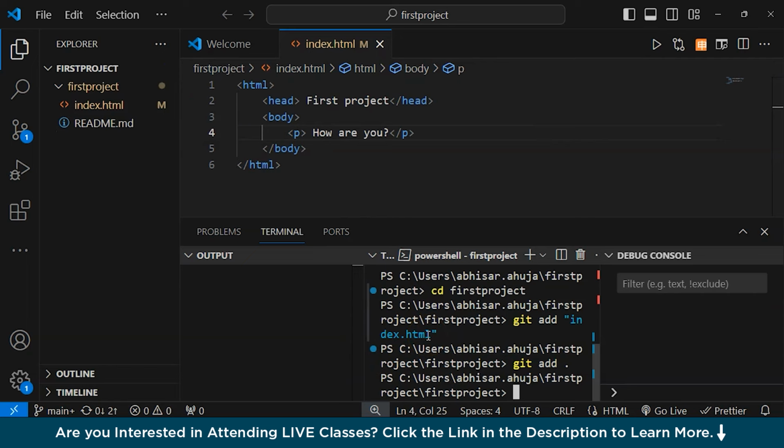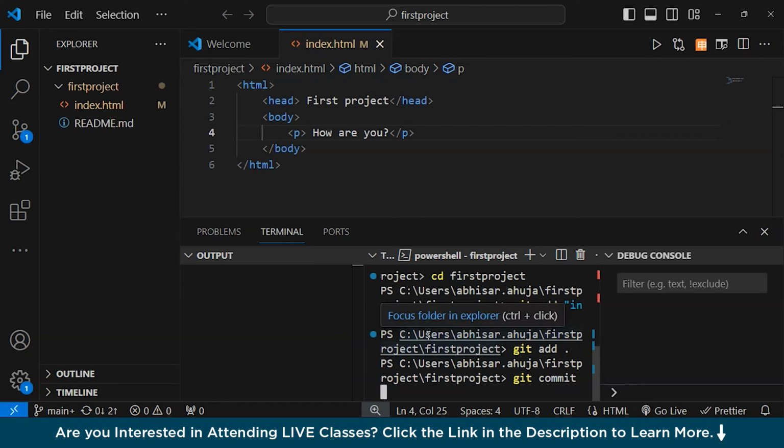Now after the add command, what we should do is commit. So for commit, we'll write the command git commit -m, and after that the message you want to store as a commit. So we'll write a message: update index.html.